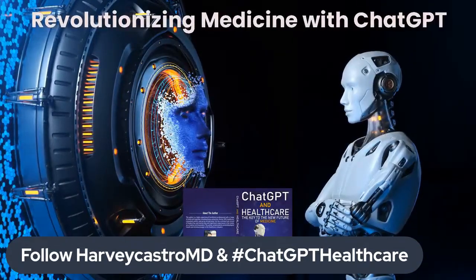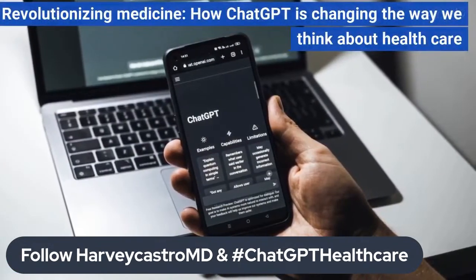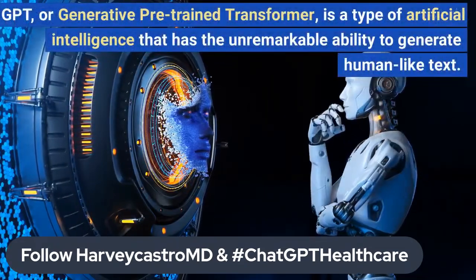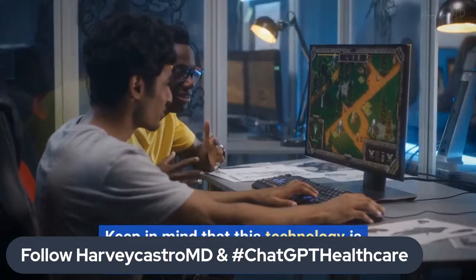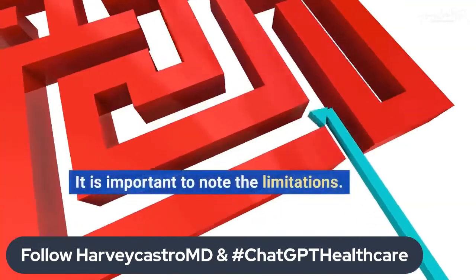Revolutionizing medicine with ChatGPT. How ChatGPT is changing the way we think about healthcare. GPT, or Generative Pre-trained Transformer, is a type of artificial intelligence that has the remarkable ability to generate human-like text. Keep in mind that this technology is currently in the beta testing phase. It is important to note the limitations.